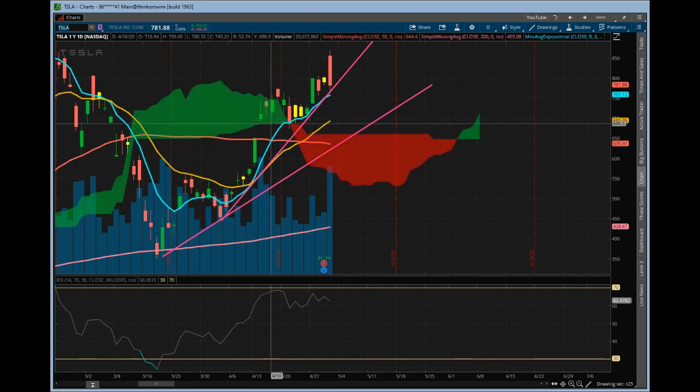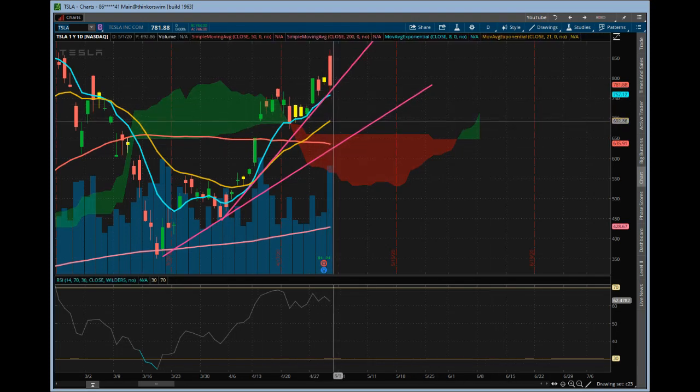There's an open gap below here and an open gap here. Of course, you've got some support levels. You've got the 21 EMA right here at 692, and you've got the cloud right here at 661. So let's see how it holds those levels. And then a couple other ones too.